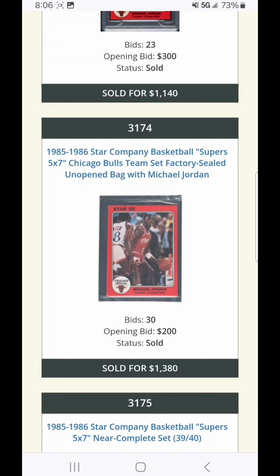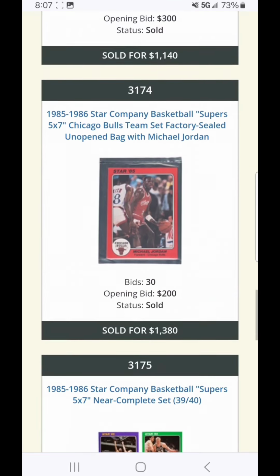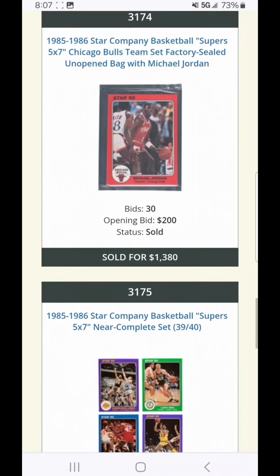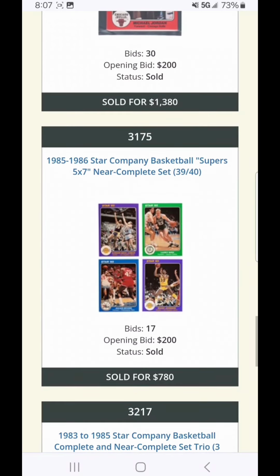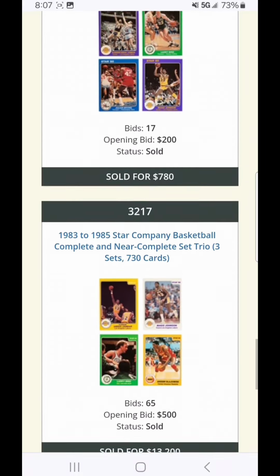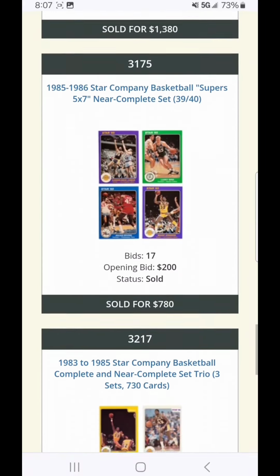Me personally, I'd rather have the bag. I just think that bags are cool and they're factory sealed, and just kind of in that state, that's why I do like bags. And that was a superset going for 800.